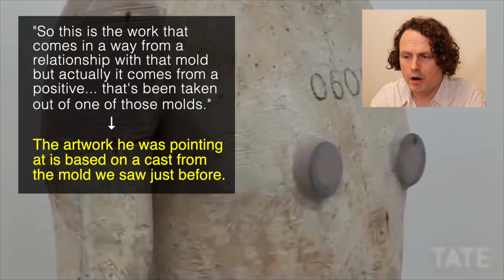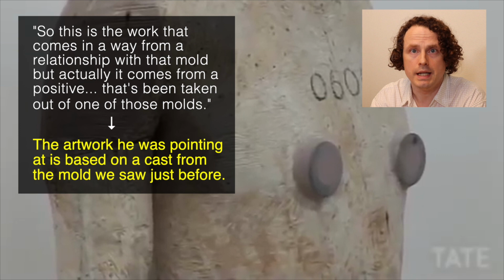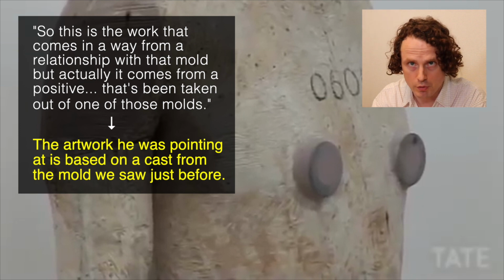Right, so the artwork he was pointing at is based on a cast from the mould we saw just before.